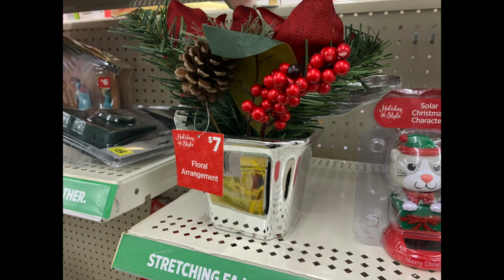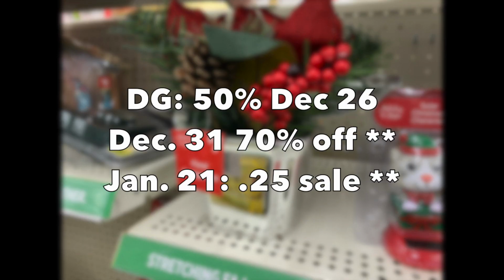And here's the gorgeous little planter for $7. So half of that, hopefully on Saturday, would be $3.50. Typically on the Saturday, the 26th, the day after Christmas, it's 50% off. Last year, when it was the 31st, it hit 70. And then the week of the 21st, it was the quarter sale.